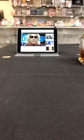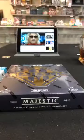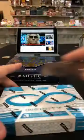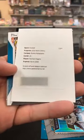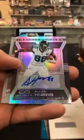Go one pack wonder. There's Majestic and Infinity. This is Majestic. Let's do the Infinity first. This is order 9220. About a Dez to 88. Nobody's open tribute. I've got it. Rashad Higgins. Nah, man, I'm just resting.